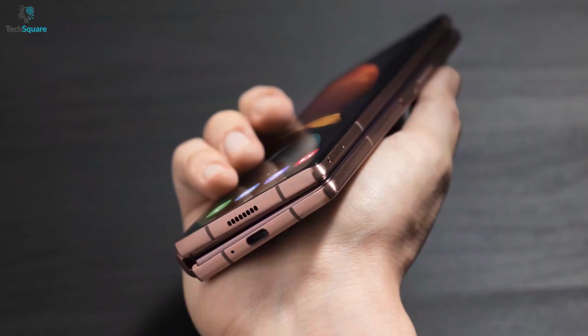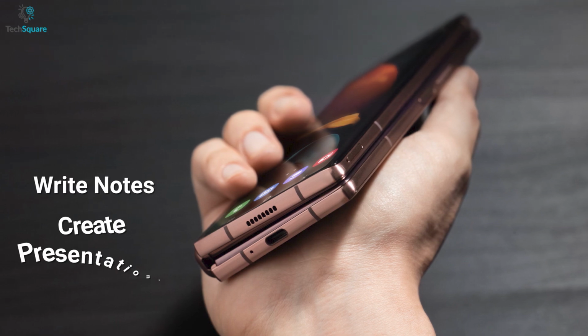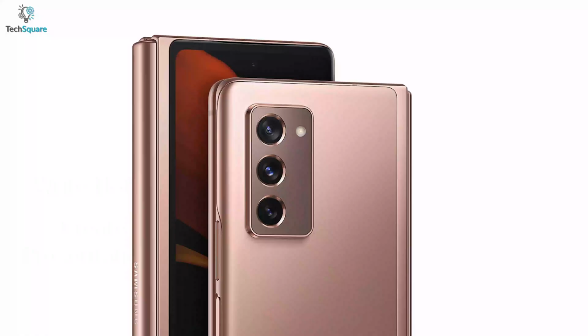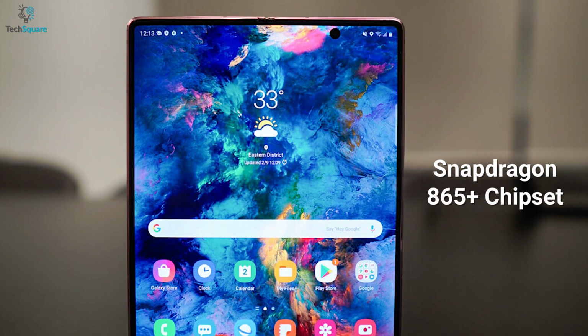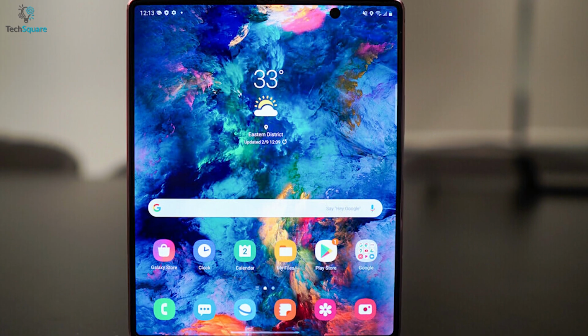At the same time, when you fold it, you will still get ample room to write notes, create presentations, and get other works done with ease. The Z Fold 2 comes with a triple camera that lets you shoot detailed photos, and its Snapdragon 865 Plus chipset enables the phone to respond fast when you're operating it.